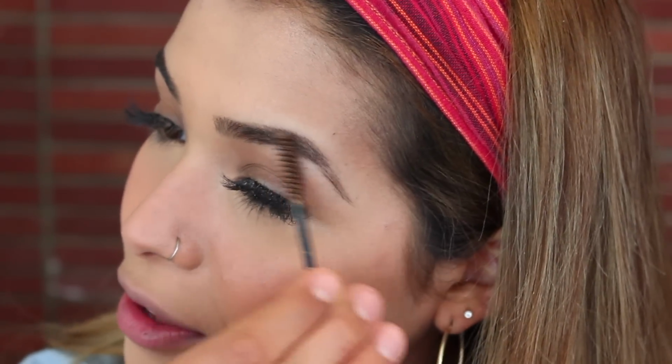And to set my brows, I'm going to be using the Anastasia Tinted Brow Gel, and this is in Caramel. And this will just ensure that my brows aren't flying all over the place. I mean, just kidding, I don't have huge, long brow hairs, but if I did, this would keep them in place.